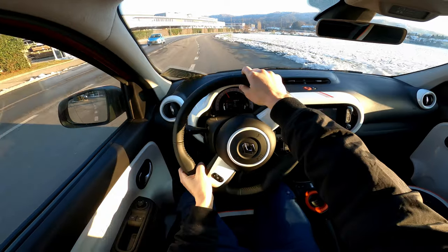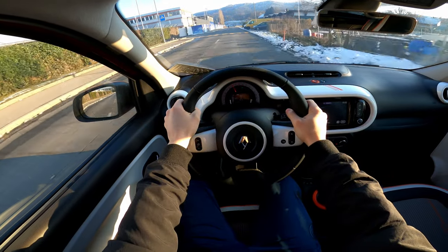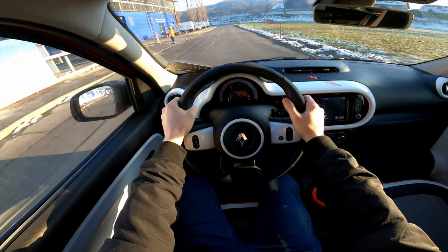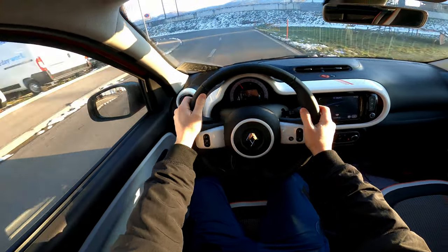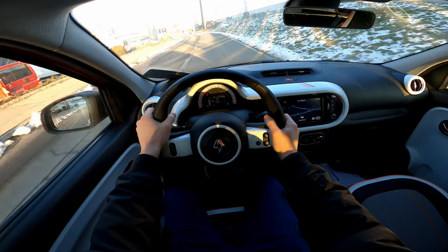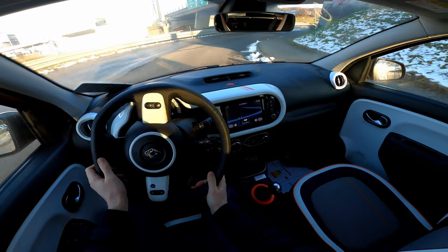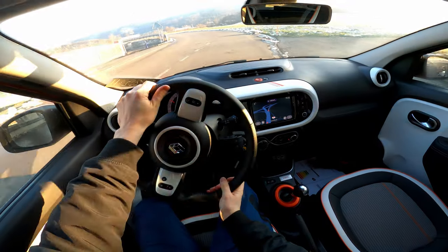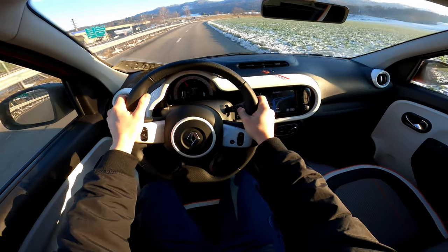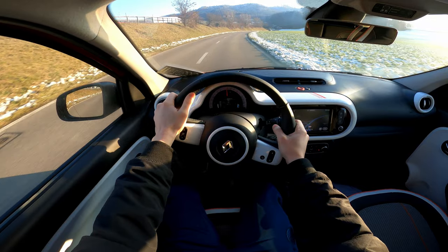Also right here, the handling is not bad for the size of the car. It's quite good, really good. Not bad at all. I like it. To be honest, I like the car. I think the maximum speed is 135. Also on the curves, it's doing a great job on the curves right here. Some curves. It's doing all right, quite okay, on this road. Even at a little bit higher speeds, it's doing a pretty good job.